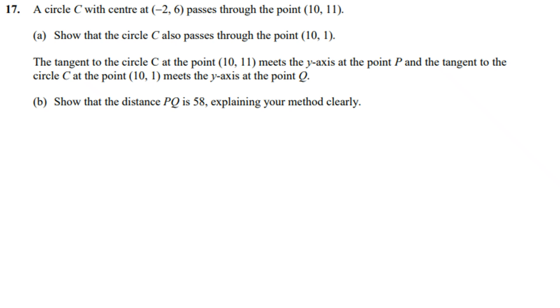This is the last question, and it's a circles question. It was worth 10 marks, I think 7 of which are routine procedures, and then 3 for interpreting what we're doing and problem solving. So we've got this circle which is centered at -2, 6 and it goes through the point 10, 11. Show that the same circle also passes through the point 10, 1.